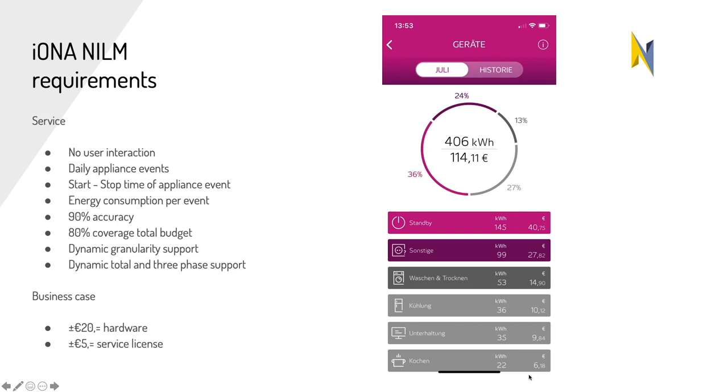The server should provide daily appliance events, and the appliance events should be accurate in defining when appliances start, when they stop, and how much energy they consume. And that the level of accuracy should be at 90%. If you're below 90%, then customers start to call support. They have questions and they start to distrust a service. So you should be meeting the 90% level.